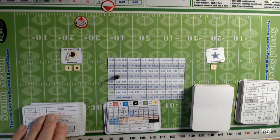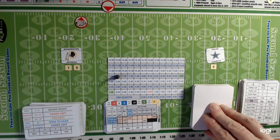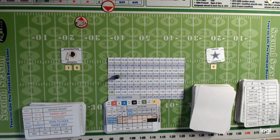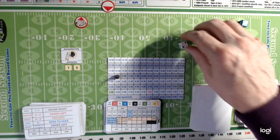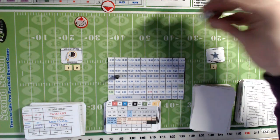So Joe Theismann is back on the field, and he's looking to pass the ball off to Keith Griffin. A quick pass against a sweep left. There's no difference. Let's see what happens to the pass. 32 is going to be the defender. Who is the right defensive end. He's a 4. So good defense.